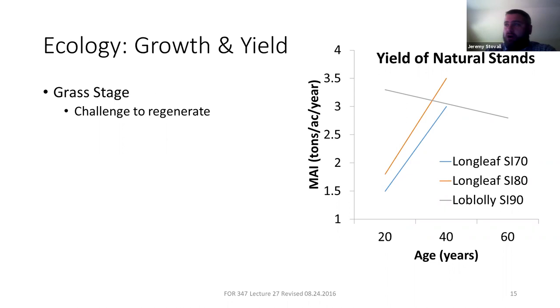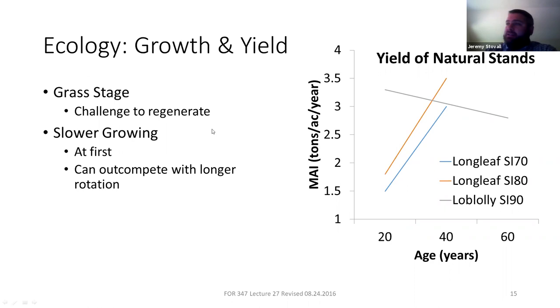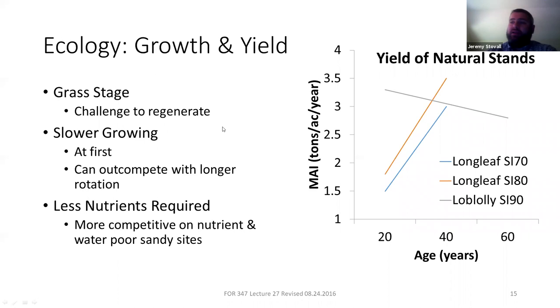When you plant out longleaf and it's in that grass stage and you come back a year later, you may have a hard time finding any of your seedlings. You may think you had a total regeneration failure, but if you put a fire through, you may be surprised how many are still there once they're released and they start growing in height once they get to that target root collar diameter size. They grow slower at first, but that longer rotation can win. The thing about longleaf compared to loblolly, however, is it's a much thriftier tree.